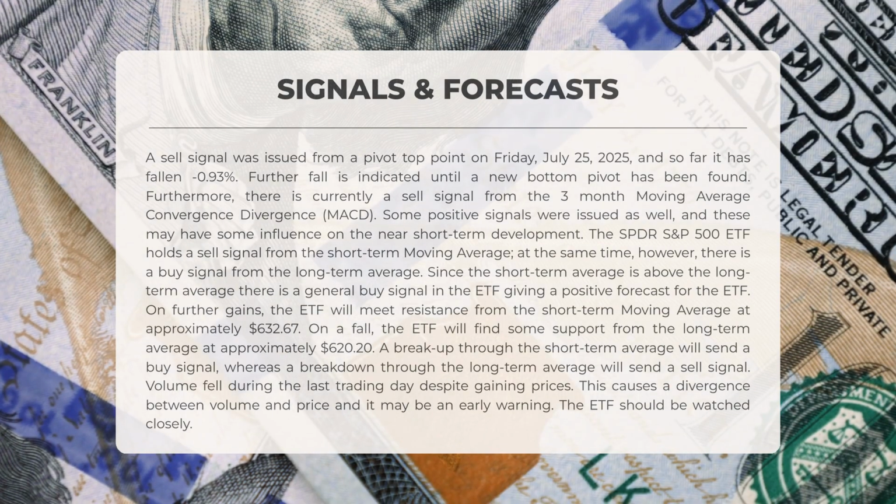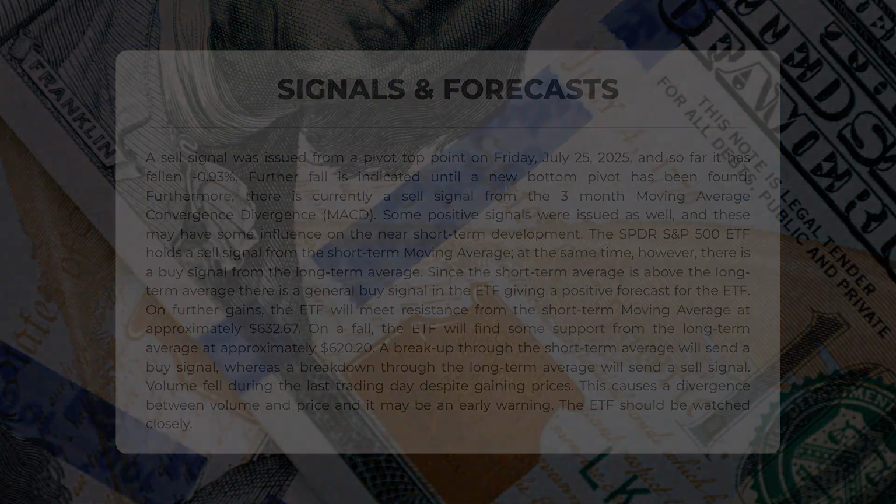$632.67. Conversely, in the event of a decline, the ETF will find support from the long-term average at approximately $620.20. A breakout through the short-term average will trigger a buy signal, while a breakdown through the long-term average will trigger a sell signal. Volume decreased during the last trading day despite price gains. This creates a divergence between volume and price, which may serve as an early warning. The ETF should be monitored closely.